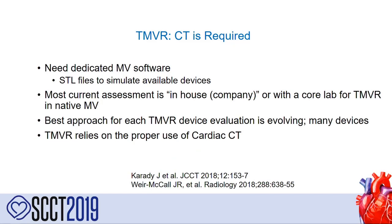So overall, for TMVR, CT is required. You need dedicated mitral software, and it's best if you have the STL file so you could simulate available devices. Currently, most is done in-house or in-company, or in a core lab for TMVR when you're using the native mitral valve. The best approach for each device evaluation is still in process, and there are many different devices, many more than I've shown you. And TMVR definitely relies on the proper use of cardiac CT. So thank you.